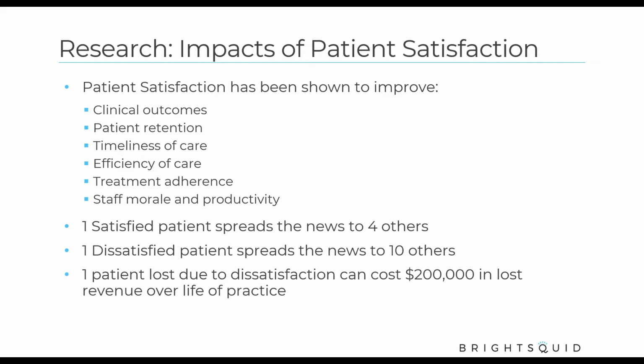correlations to improvements in clinical outcomes, the all-important patient retention, the stick-to-itiveness, as I called it a few minutes ago, speed and access to care, and the last two, treatment adherence. By having patients be more informed, they're more likely to follow the instructions of their physicians.